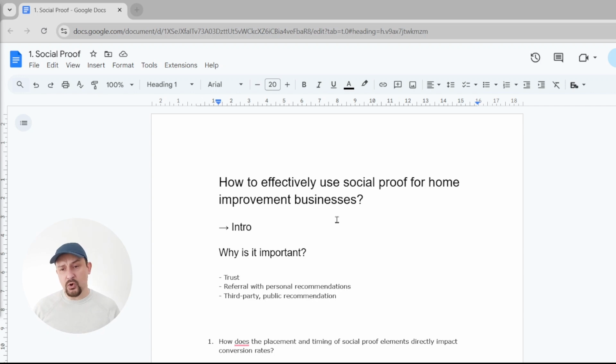Also, when it comes to home improvement businesses, please bear in mind that people are inviting the person who's going to do the job into their home. That person is going to enter the house, potentially go to the roof or the bathroom. So there needs to be some level of trust.